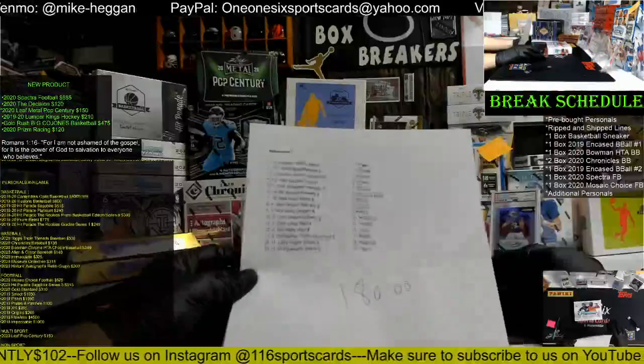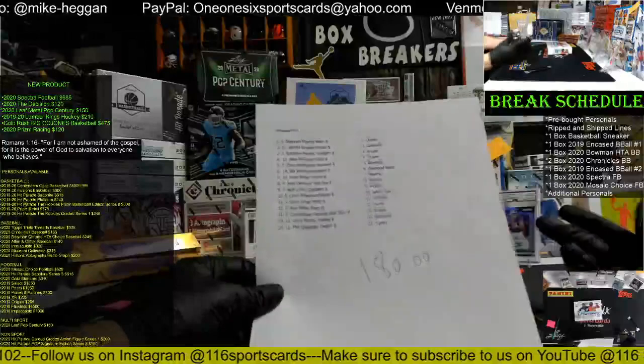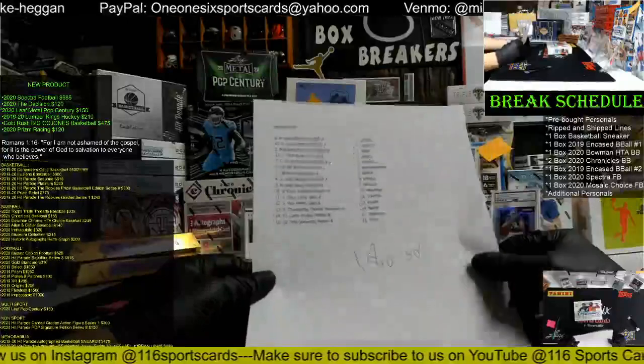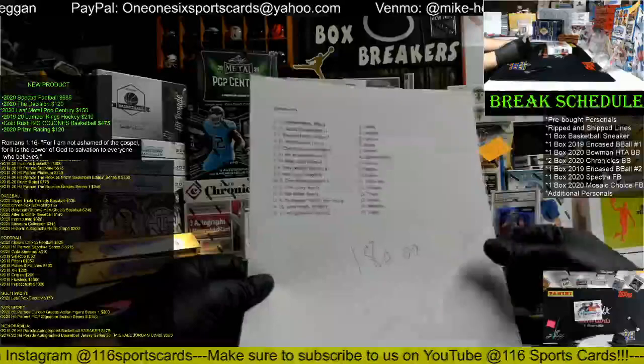All right, we have one box of 2020 Bowman Chrome HTA Baseball. To mess up on this, the Rangers were supposed to be untouchable, but that completely slipped our minds. Number two, one on pots of 180.